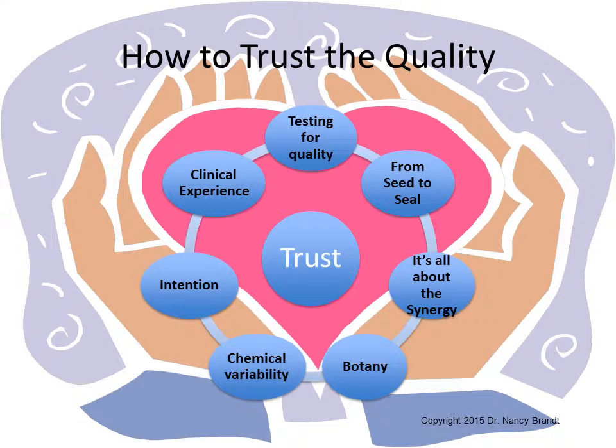Choosing the seed, picking seeds from the healthiest plants, using evolutionary practices to create the healthiest, most vibrant, most productive plant over and over again. Distillation. Different distillation techniques produce different chemistry. If the person who's doing the distillation is not an artist at it, what is the end product may not be therapeutic. The intention. What is the intention behind raising this essential oil? Again, looking at the clinical experience with these essential oils. How long have these essential oils been used clinically, getting the same results over and over and over again?